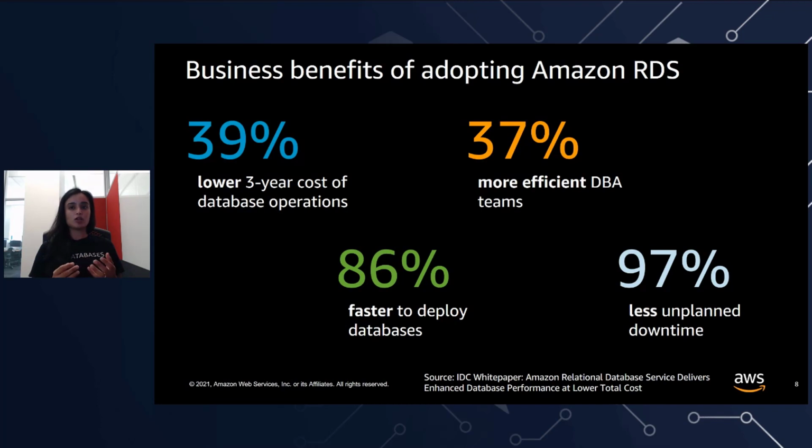And even if you are a small startup, you can start to leverage these enterprise level availability, reliability, and scalability options right from the start when you're using RDS.